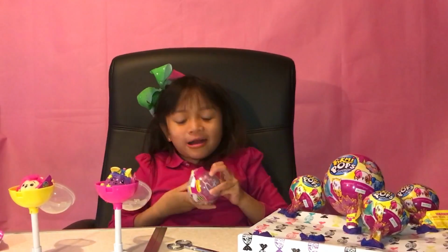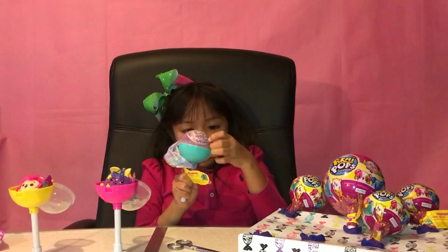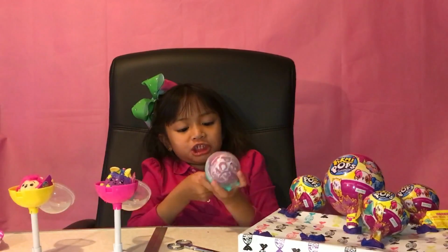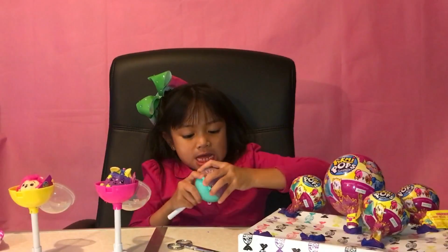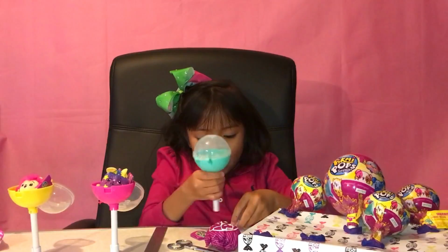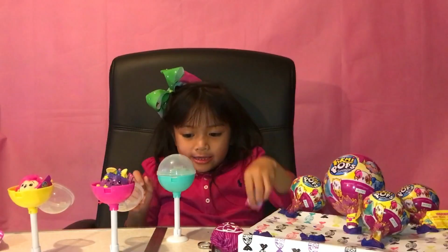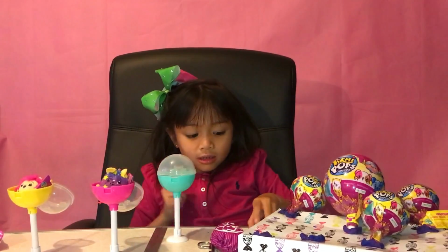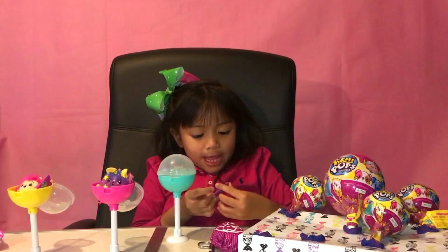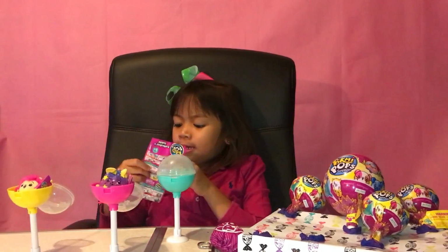Okay, I got a teal one. See, it's teal. No, it's a bluish teal. Okay, let's open it. Okay, there's the stand. Guide. Now the little envelope. Oh! It's from Tukey Penguin.